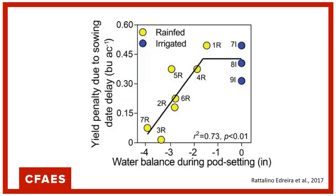Region 1, where there was that half bushel per acre per day reduction in yield, has a negative water balance, but not as negative. The irrigated soybeans there in blue have no negative water balance, and they all have a pretty high yield penalty for planting later. So you don't know what's going to happen at pod fill. We don't know if you're going to run out of water or not. So planting early is important, but sometimes we don't see a yield response to planting date, and it's probably because of this.